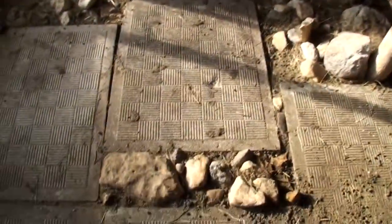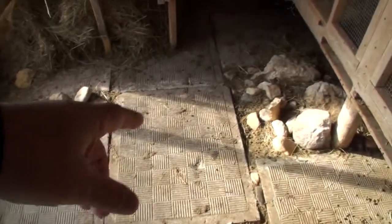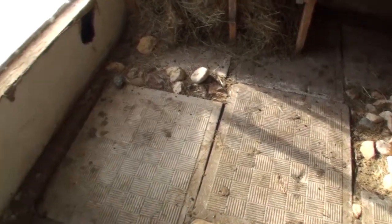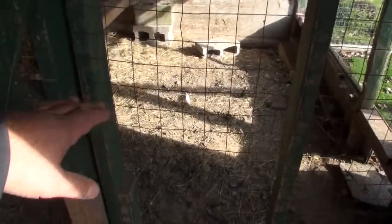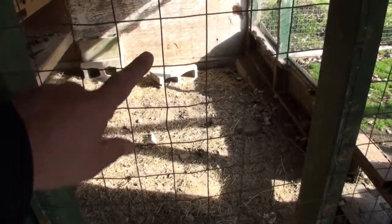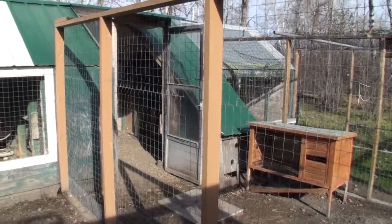Now what we've found works really well this past year was we put down these tiles. Now it's easy to clean up, and of course the rabbits aren't digging down into the ground, which is quite an issue that you can have. This side here doesn't have the concrete blocks, but what we do have is this same kind of stucco wire that goes underneath the gravel, and then there's gravel on top so they can't dig through.